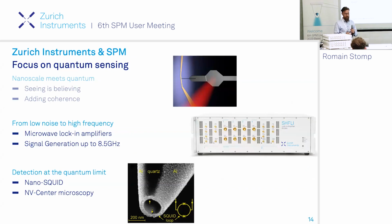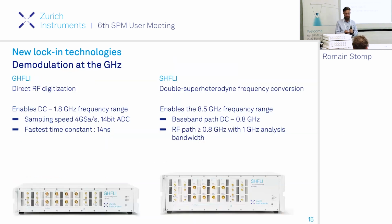Okay, so that brings me to the new instrumentation and some motivation for the upcoming tutorials. We came with now even two, which you see here very nicely, a new generation of lock-ins addressable up to the gigahertz. The SHF Li is, so Li is for lock-in, so always keep this in mind. SHF is just super high frequency.